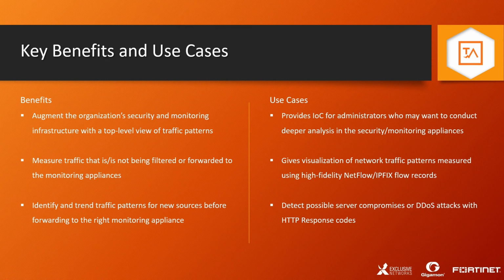So, key benefits and use cases. On the benefit side, we have: augment the organization's security and monitoring infrastructure with a top-level view of traffic patterns. If you're able to identify the areas of your network that need attention, and this is what I'm talking about when I talk about traffic patterns, then again, you can steer future dollars to make sure that the upgrades are centered around the needs of the business instead of just arbitrarily picking a sector of your network because you have X amount of dollars that you need to spend in your budget. And then, 8 or 9 months down the line, you're being questioned about why you spent $500,000 or something when there was another area of the network that was desperately in need of an upgrade.